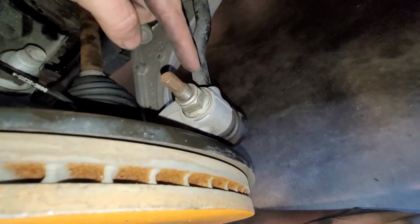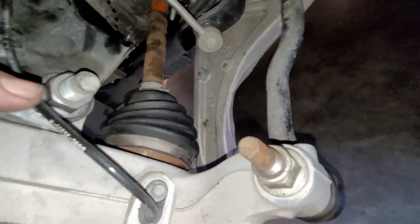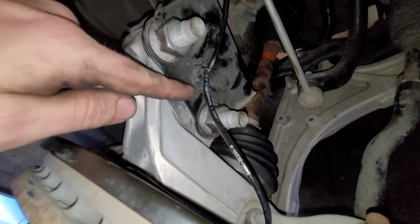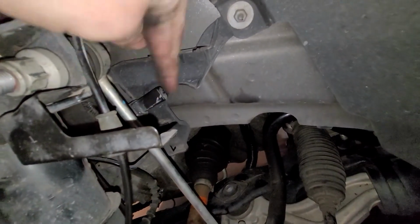And the tie rod end is right here. This is a 21 millimeter nut. Put that through, zip it down. And then just snake your wheel speed sensor, ABS sensor back in. Clips into the shock here. Clips in here. And then sits in there and then plugs in.